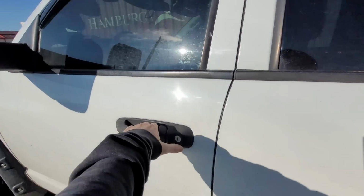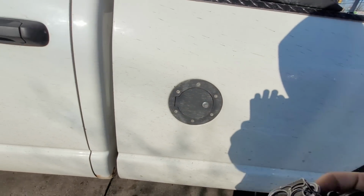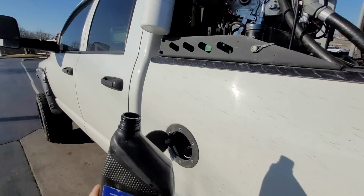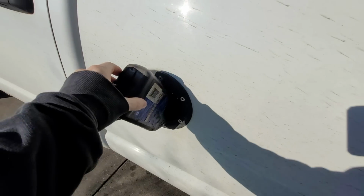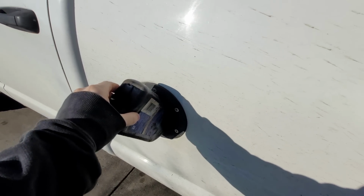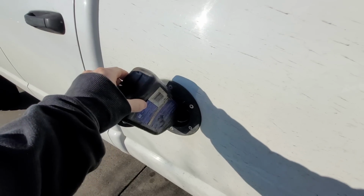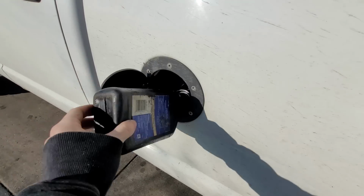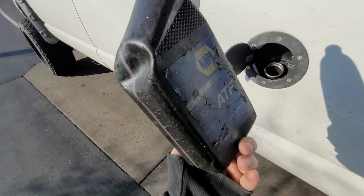Truck is locked. So we'll get some fuel. Timbren's doing their work. Someone said you get shitty mileage because you put ATF in the tank. You'll get better mileage running this stuff, I'm telling you. I do this to clean my injectors out. I know a lot of guys won't do it, but I will. Napa ATF, that's the only thing it's good for.